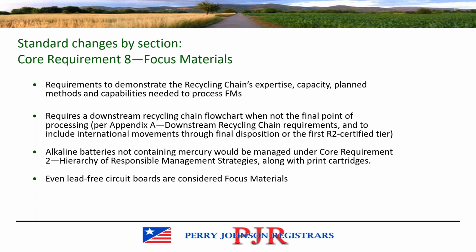Core Requirement 8 covers focus materials. Requirements to demonstrate the recycling chain's expertise, capacity, planned methods, and capabilities needed to process focus materials can be found in Core Requirement 8. This core requirement also requires a downstream recycling chain flowchart if you're not the final point of processing. And this circles back to Appendix A requirements.